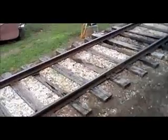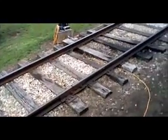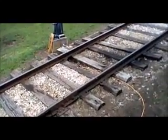Now, the engineer is going to get back on, and he's either going to, one, go forward and take us to the next stop, or two, reverse us to the other passenger cars. Right now we are moving in reverse to couple up with the rest of the passenger cars. Now we just stopped. And now we are moving.